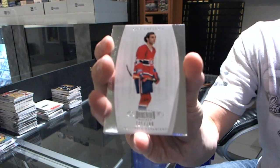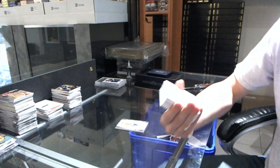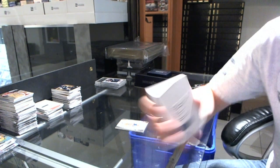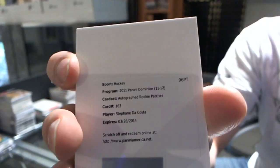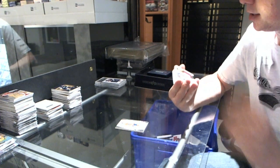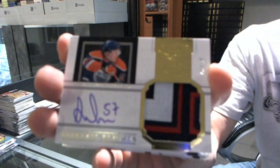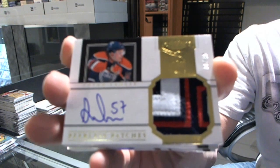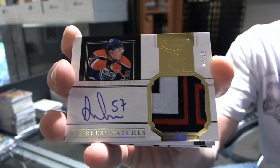Base card number 199 for the Montreal Canadiens, Guy Lafleur. We've got a redemption for a rookie patch auto number 199 for the Ottawa Senators, Stefan DaCosta. Well, that's pretty. We've got a Peerless Patches autograph, numbered 6 of 40, for the Edmonton Oilers, Anton Lander.